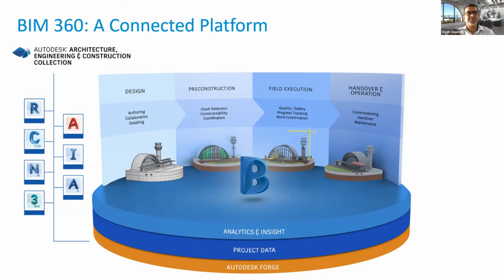So nobody needs to search for a drawing or data, whether it is the updated one or an obsolete one. It's not required. It's all taken care of by the platform.